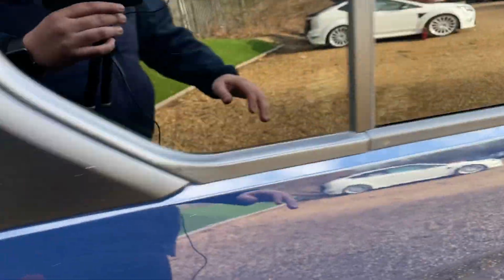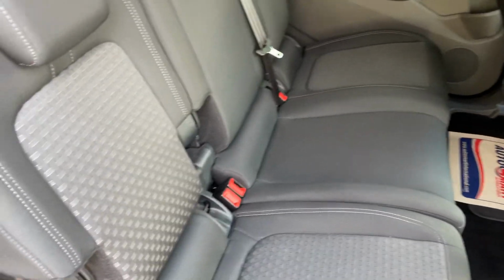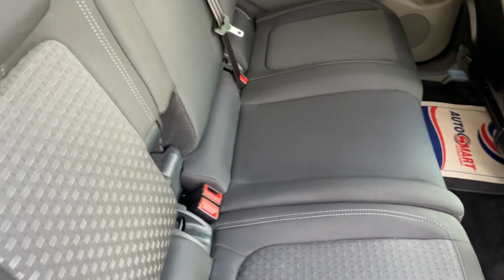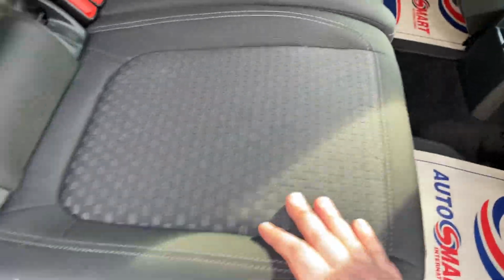So we do have 2 sliding doors, one on the near side, one on the off side, so you can gain entry to the vehicle in the most convenient way possible. So here is the 3 middle seats, if you like. So the 2 on either side are ISO fixing, so you can clip the little kiddie seats in, keep them nice and secure when you're on your travels. This one also comes with floor mats already, so we'll leave them in there for you as well, so you don't have to worry about that at a later date.